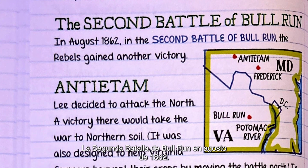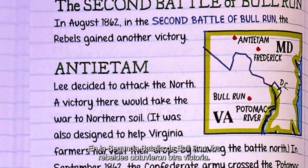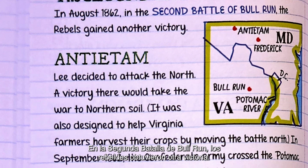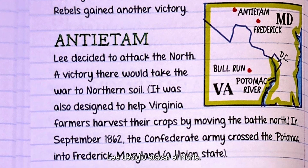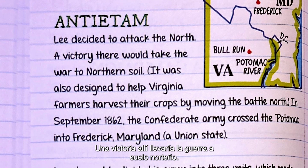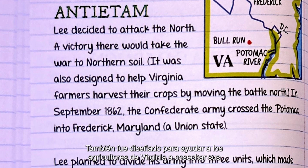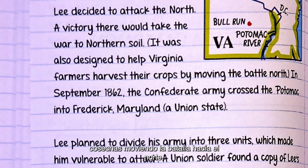The Second Battle of Bull Run. In August 1862, in the Second Battle of Bull Run, the rebels gained another victory. Antietam. Lee decided to attack the North. A victory there would take the war to northern soil. It was also designed to help Virginia farmers harvest their crops by moving the battle north.